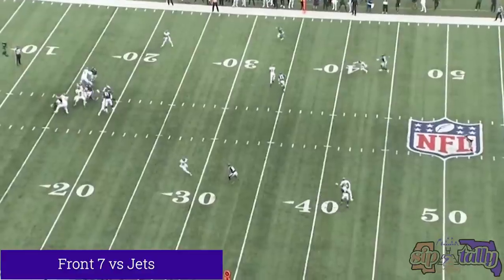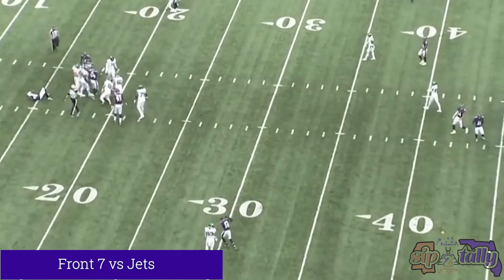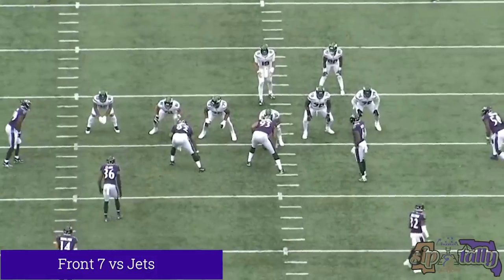We ain't seen none of this last year, man. And if we did, it was a rare occasion. We rarely saw pressure like this up front. And again, it's the Jets. It's the Jets. I don't care. All we can play is who's in front of us.